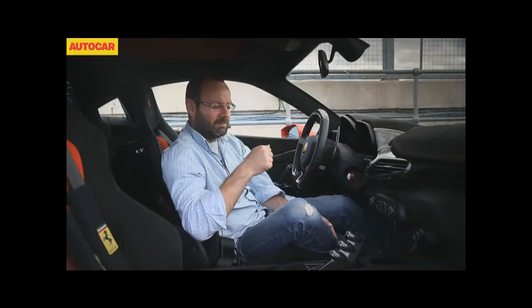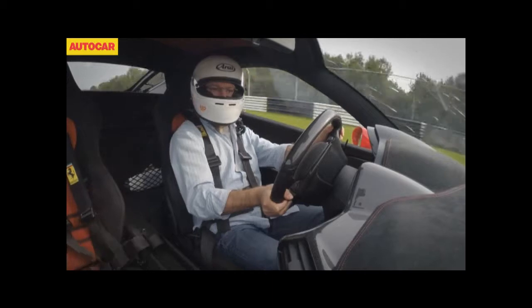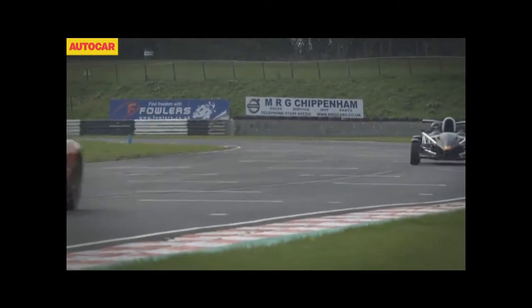I mean, I didn't put it first because I prefer the GT3 and the Atom, but the steering's a little bit too immediate for some people, a little bit too nervy, too edgy. But there's very little wrong with it. I mean, it's a worthy winner every day.